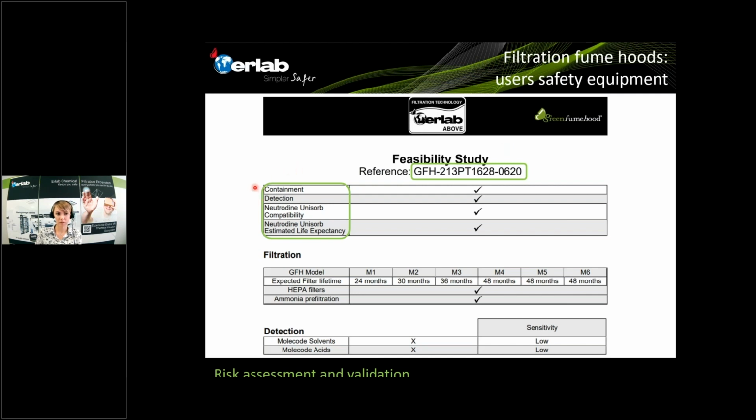First, containment efficiency as regards to the manipulations that will be done in the fume hood. Then possibility to detect the chemicals handled. Then the compatibility of the neutrodyne filters with these chemicals, and also satisfying lifetime for the filters. Lifetime of the filters will have an impact on the operating cost of the fume hoods. So this is why it is important to look at these parts prior to the installation to make the decision of the right safety equipment.